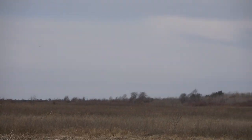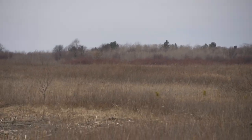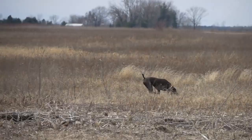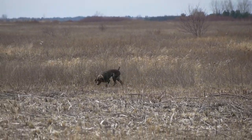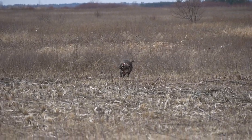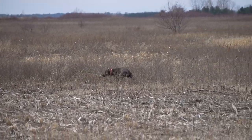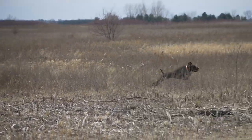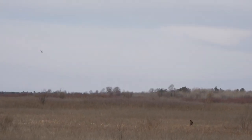There's the first chicken right there. Well, where there's one, maybe there's more. Find any droppings up there to see what they look like. There's another one. Oh, a couple more birds there.